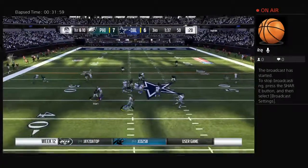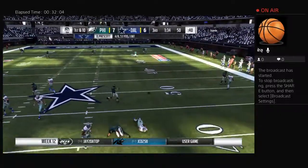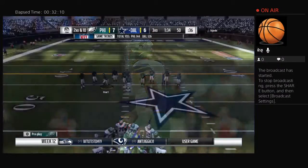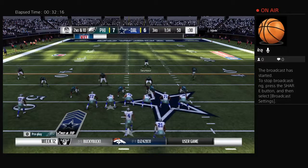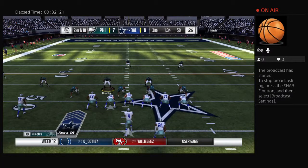Following the interception, here's Prescott, escaping the pressure right. And he'll be hit as he releases it, and that'll fall incomplete. And that's one he's got to be happy to have back. There wasn't a hole open in the zone. You'd have to think on early downs like that 1st down there, need to be a little bit more careful. Yeah, fortunately for him, got a couple more downs to play with.